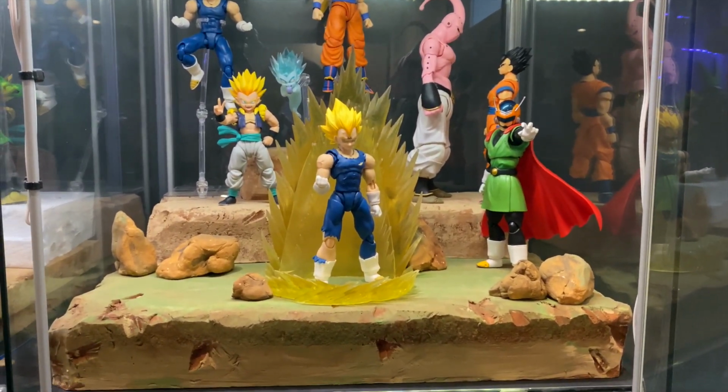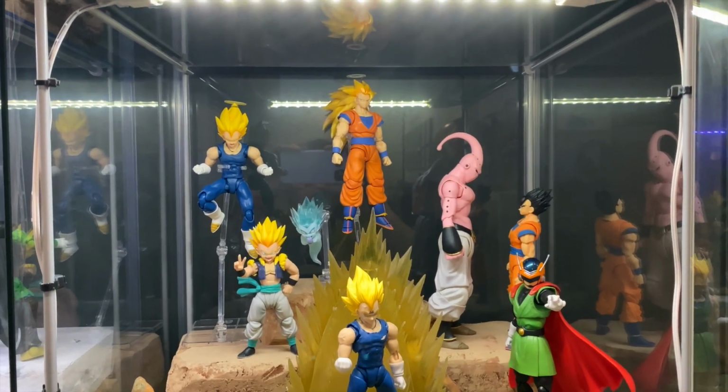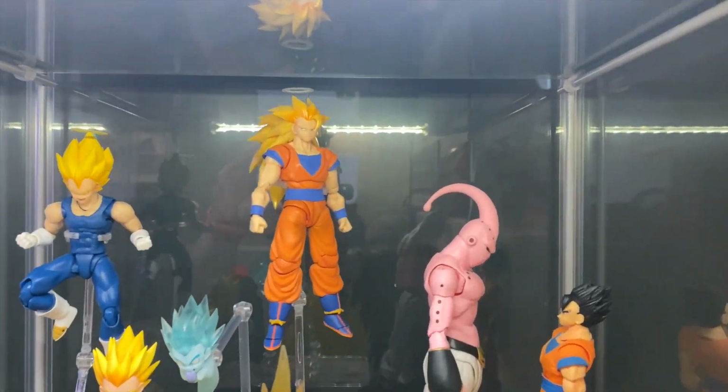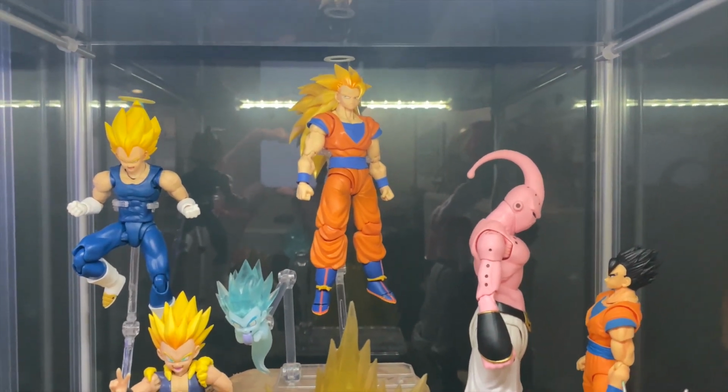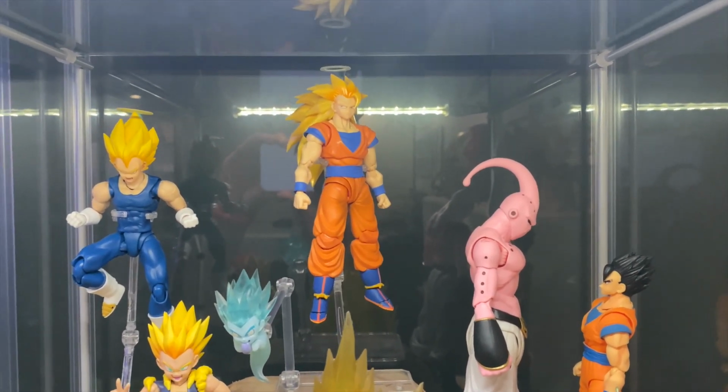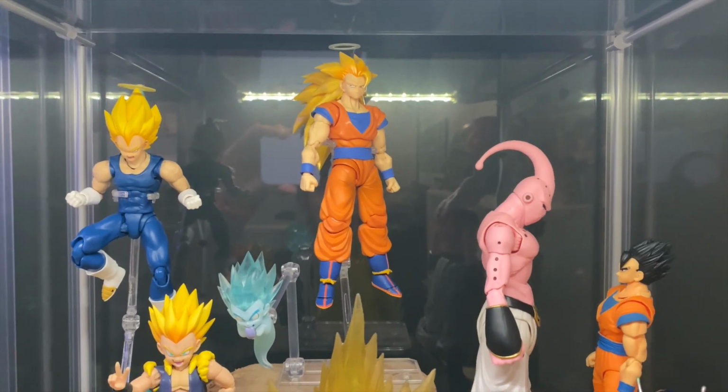And then I love the look of him in the front and then the Super Saiyan 3 Goku above him in the back. This is of course the reissue we got a few months back. Really love this figure. I'm not a huge fan of the Super Saiyan 3 look, but I do feel like they nailed this figure.